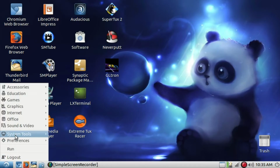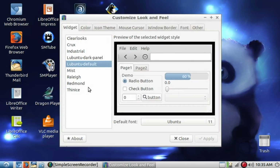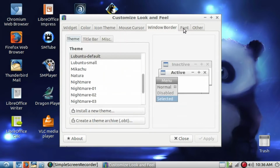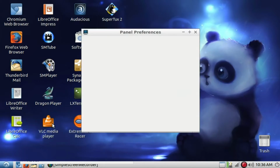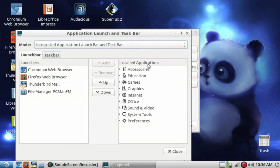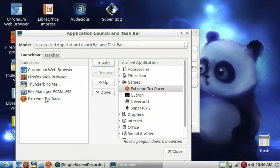And while you can customize it, like change maybe the color scheme or the icon theme or whatever, that is definitely not a very user-friendly experience. Even just rearranging or adding or removing applications from the taskbar is still a little bit of a hassle. Not very easily customizable.